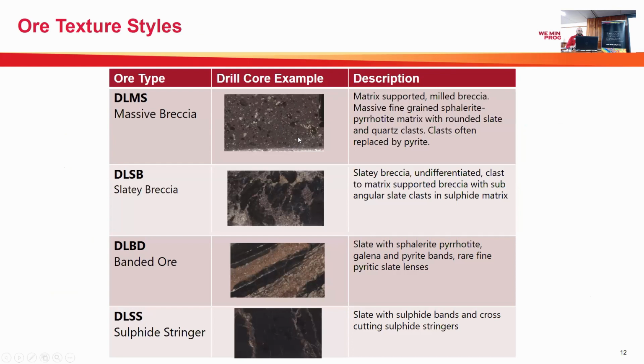We do get slaty breccia, which is essentially just a slate host, which is broken up, cemented by sulfides, usually sphalerite, Bikanga carbonate, pyrrhotite as well. The banded ore is essentially what it's described as, banded, mainly seen in the North Mine, sphalerite rich. You do get coarse pyrite with it and bits of galena. As you head outwards from the deposit, you get stringers of sulfide material, which is pyrite and pyrrhotite. Unfortunately, you can replace the sphalerite in this with pyrrhotite, and you do get the same textures, and we do see a lot of that in the South Mine.